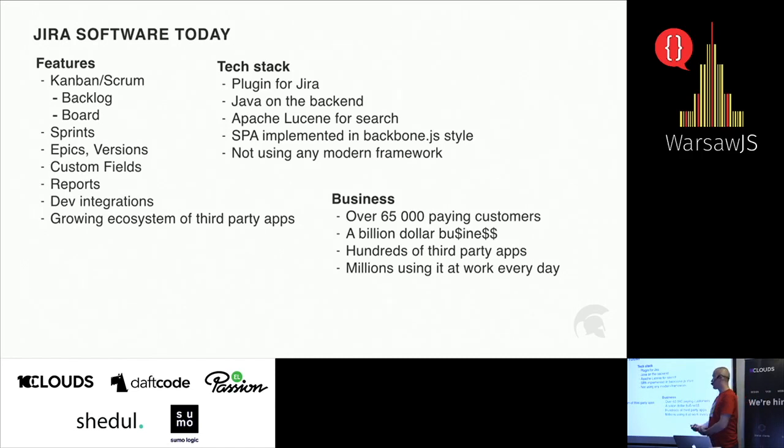From a technical point of view, Jira Software is a plugin to Jira. It's a solid piece of software. There is Java on the backend, Apache Lucene for search, and a SPA implemented in a Backbone style, but it's not using any modern framework. It was modernized over the years. And what's most important, it's a billion-dollar business with over 65,000 paying customers and millions of users who are dealing with Jira every day in their work.